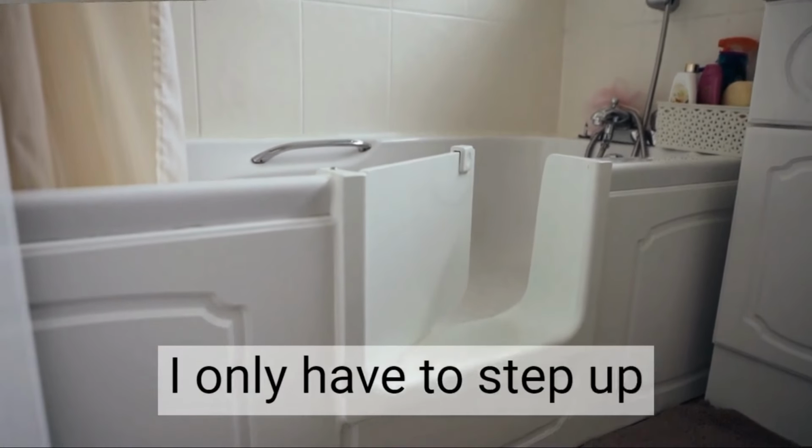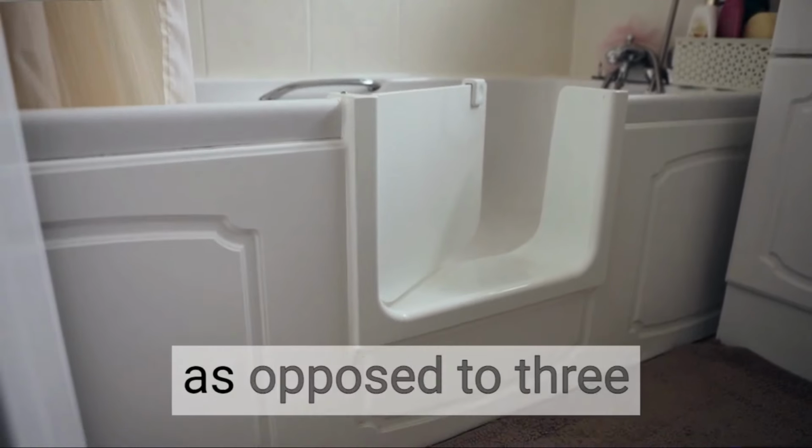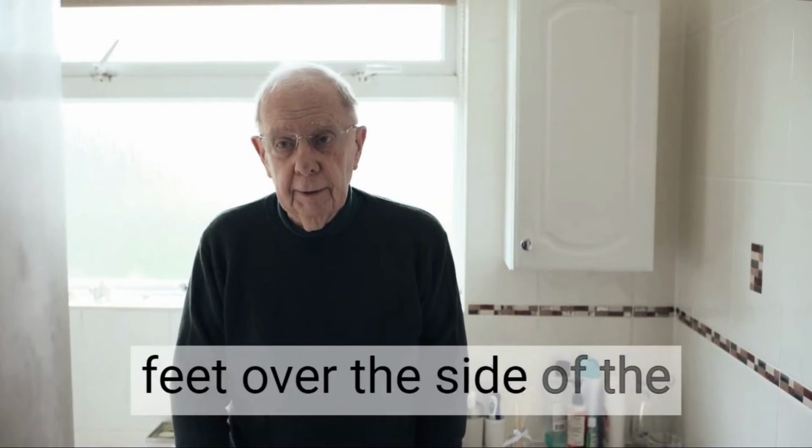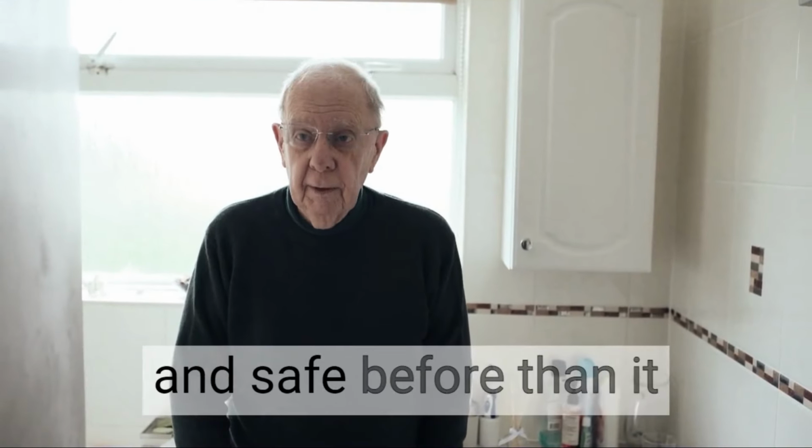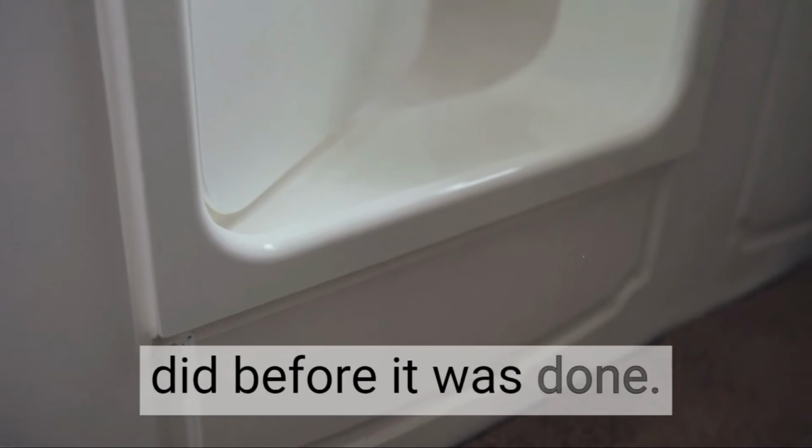I only have to step up now about 10 inches as opposed to 3 feet over the side of the bath, which makes all the difference to feeling secure and safe than it did before it was done.